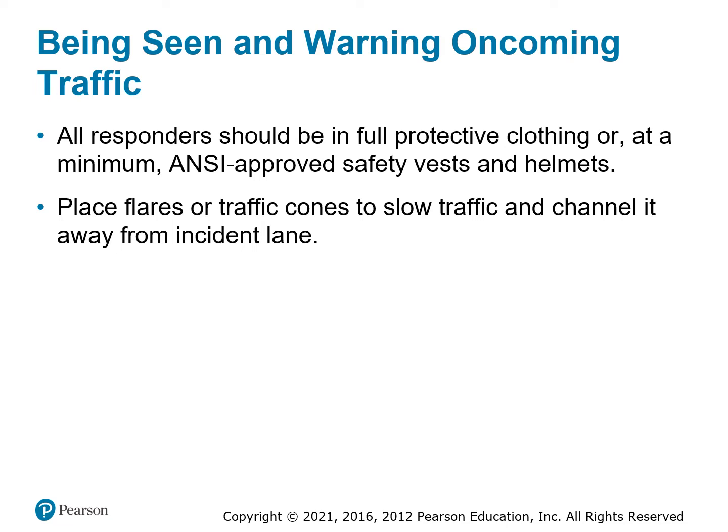And it is a good idea, especially if you're around the extrication component of a vehicle crash, that you have the proper protective clothing. They do make good extrication jumpsuits that you can just step into, zip them up. They work really well. Firemen will generally be in their full turnout gear for this as they're doing the extrication process.